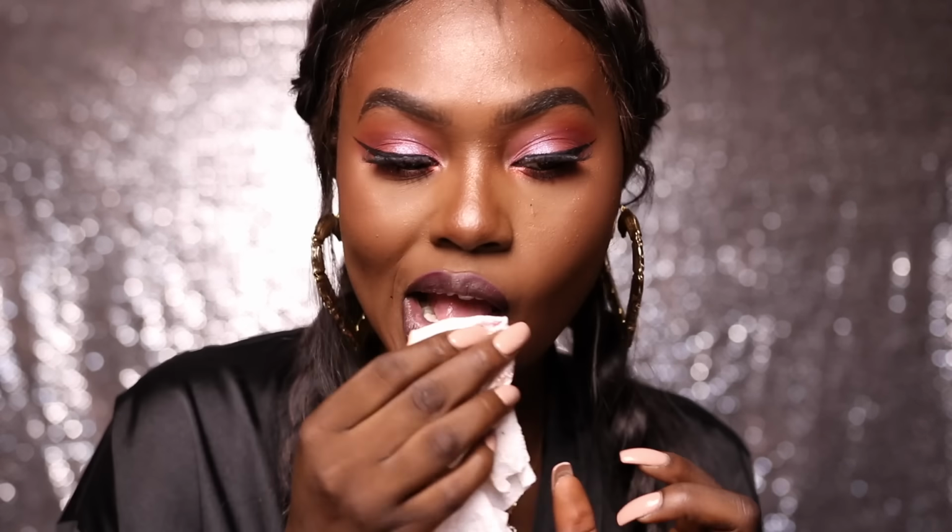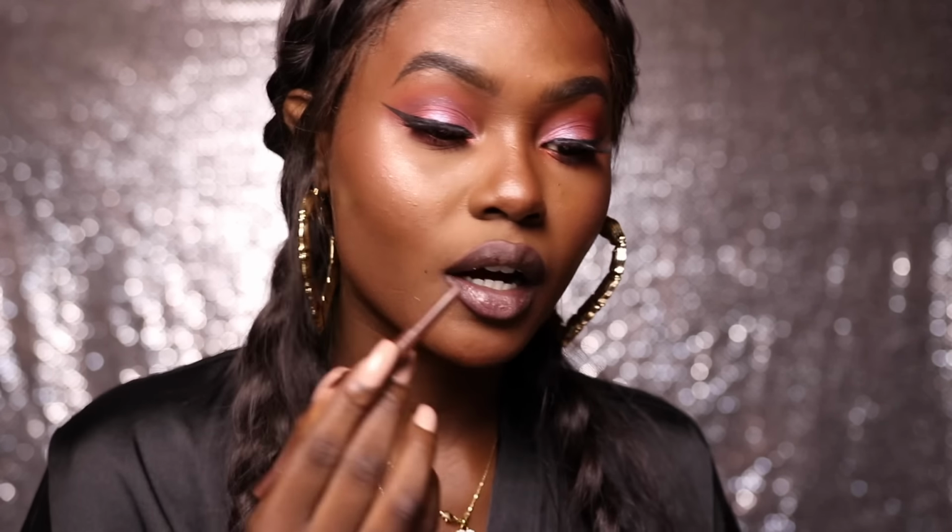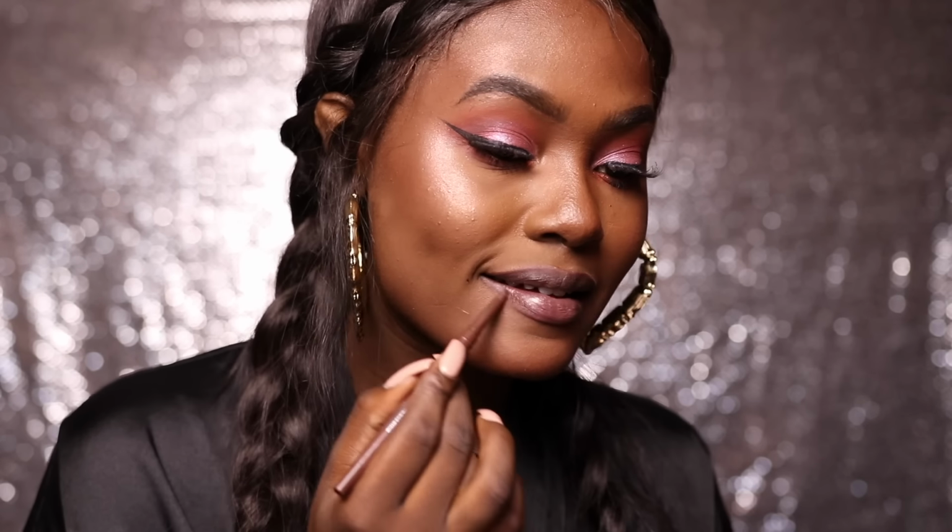I'm just going to change the lip really quickly because you guys know that I don't do dark lips and colored lips and stuff, so I kind of feel uncomfortable. So I'm going to switch up the lip and give you guys a nude lip that you can wear with this as well. So I'm going to take my Smashbox sharp liner in the color Nude Dark, and I'm going to line my lips with that.